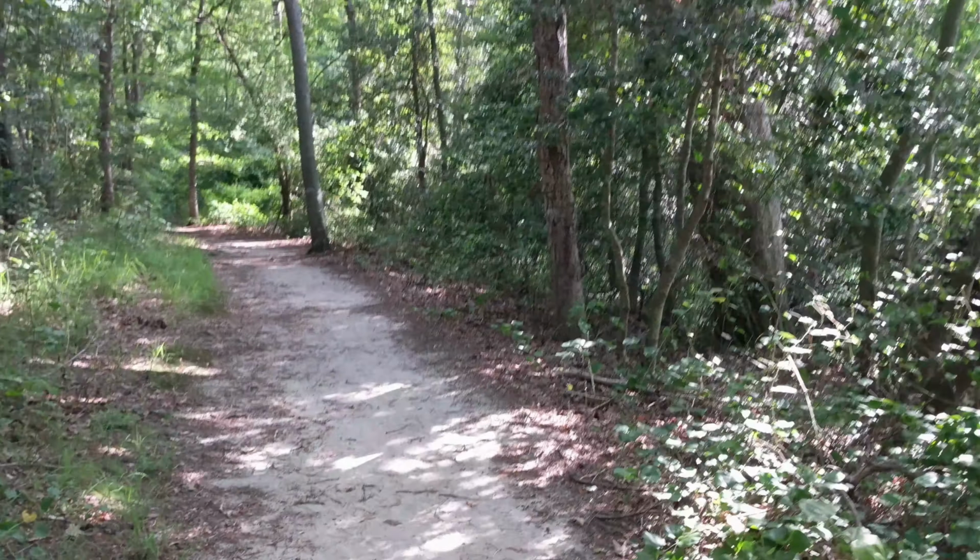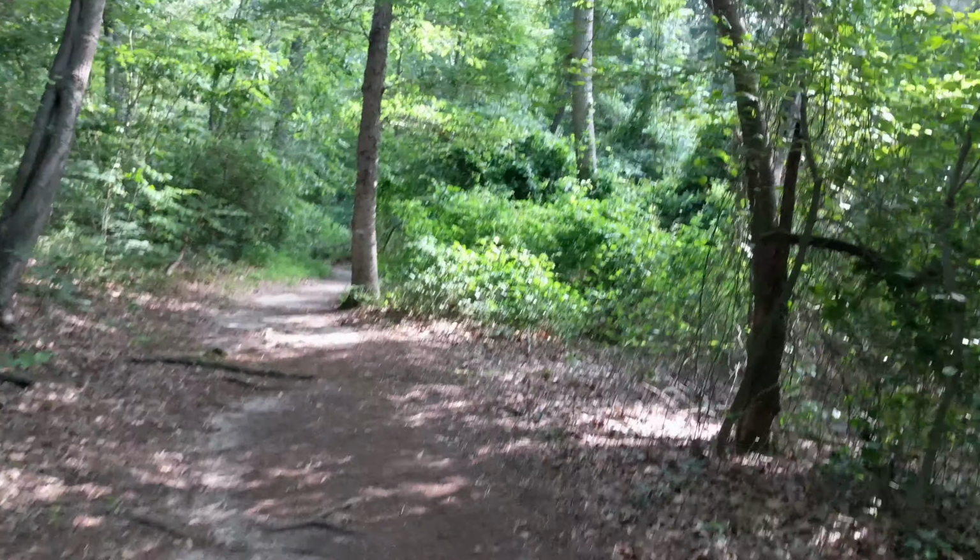At least it's a little cooler here today in the woods. It is quite hot out today. Last time I looked, 85. Supposed to be in the 90s today, so a little cooler back here with all the trees and shade.